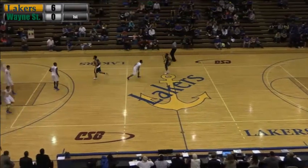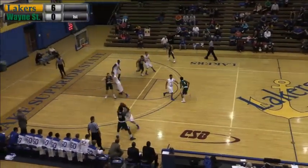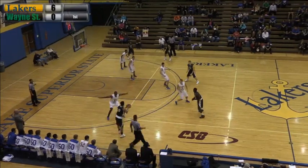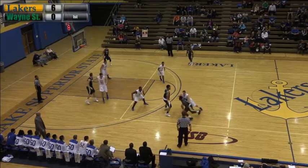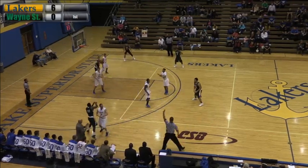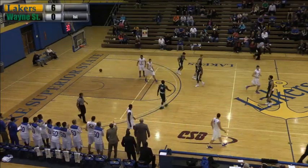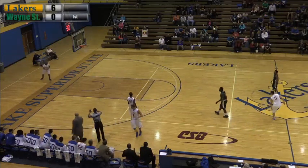Now back the other way for the Warriors. Into the front court. Ronald Booth sends it over to Bishop. Bishop has it now. Quick pass over to Lewis. Lewis back to Bishop. And he's going to be called for travel, as he was moving left and wanted to throw right, and his momentum just kept carrying him, and he'll get called for the travel. 6-0 Lakers with the early lead.